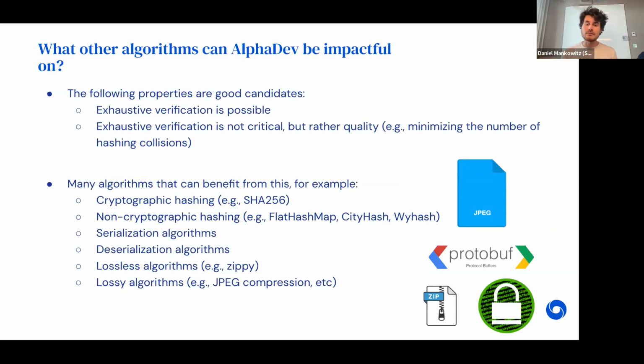Then it becomes a bit problematic, right? Because if we have to check all possible permutations, then it really doesn't scale. So here, a nice property for an algorithm is, can we check all possible inputs and guarantee that the algorithm is correct? If that's not possible, at least we need to be able to measure the quality.